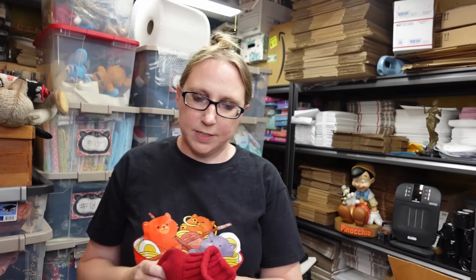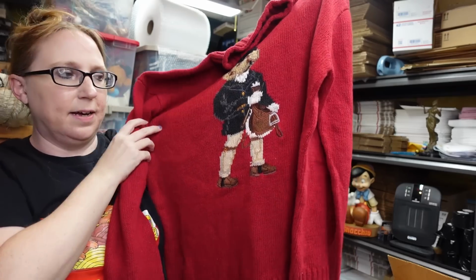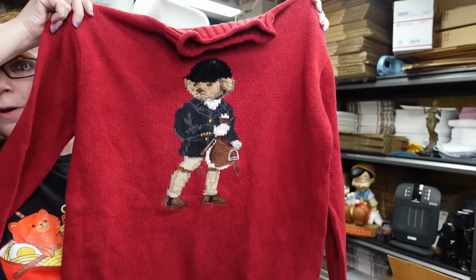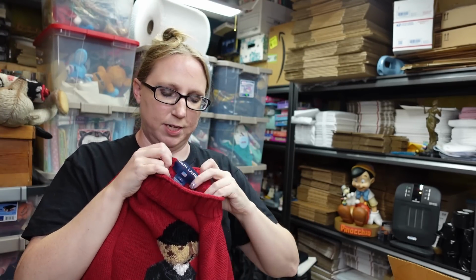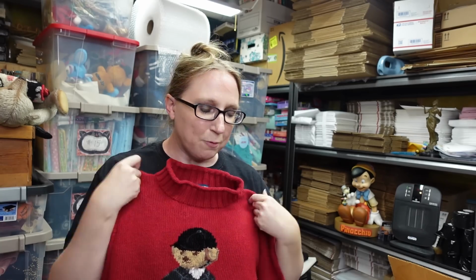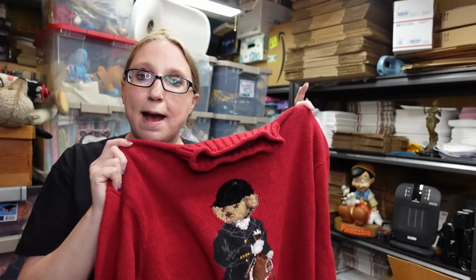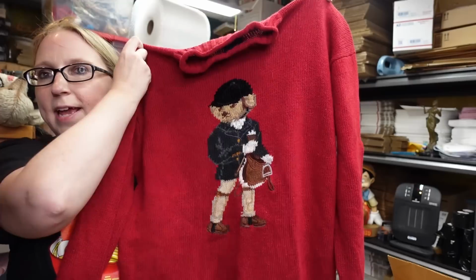This is a vintage Ralph Lauren polo sweater, and it has the equestrian little polo bear on the front. These are actually very, very desirable, these vintage Ralph Lauren polo sweaters. This here I actually won on Whatnot. With shipping, I paid $53.33 for this sweater. And I have it listed as a buy it now for $259.99. I don't source on Whatnot a whole lot.